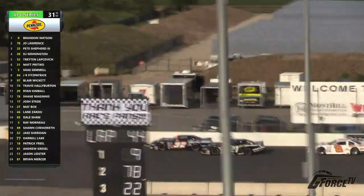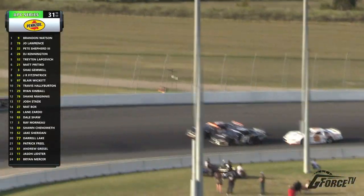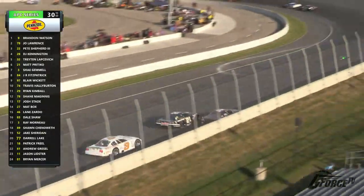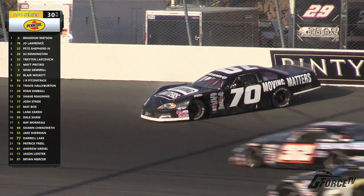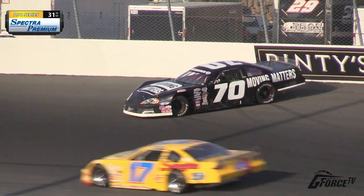He's doing a good job holding his own on the outside, and shaping up behind them is a side-by-side battle between J.R. Fitzpatrick and Blair Wickett. Wickett down to the inside of the 84, and J.R. seems to be drifting back. Yeah, nice move by Blair Wickett, that Lights Buster number 97. Oh, Matt Pritico. Is that Pritico? Oh, no, it's not. It's Brandon Watson. Piper Adams, but Brandon Watson got slowed up big time over there.